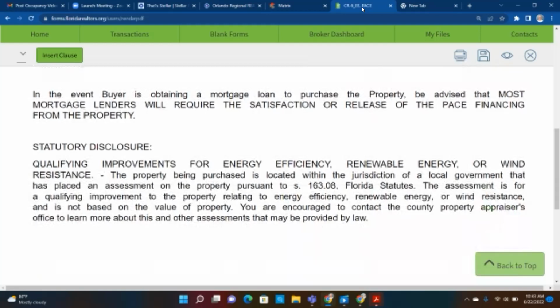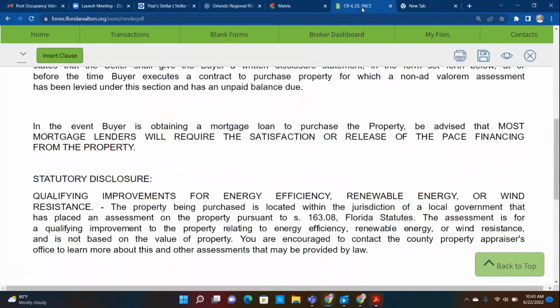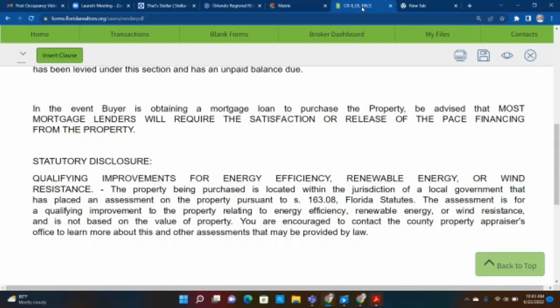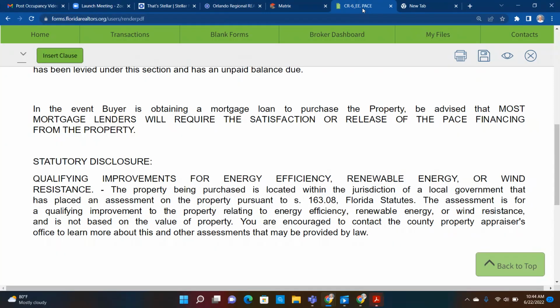Yeah, it's not much to tell. I was helping a buyer purchase property in Holiday, and this came up, and I was like, what's going on with this? I was confused at first, because it doesn't say if it's going to be satisfied or not. They said, oh yeah, they're going to pay it off at closing. And I'm like, okay, so why? Either way, it seems like it needs to be disclosed. But I was like, wait, do I need to do anything? I was really confused with it. In this case, because it was an FHA buyer, and the funds were so tight, the mortgage lender did require the satisfaction of the PACE financing prior to closing.